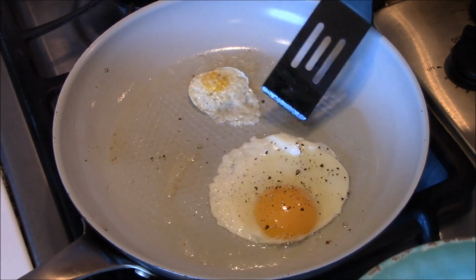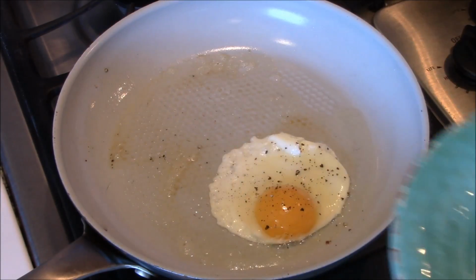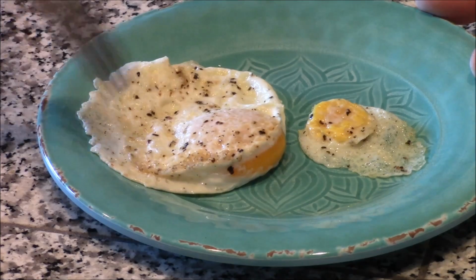You got a quail egg, it's going to be really fast. That guy's done. Look at it. There it is. I've got to wait for the chicken egg. All right, chicken egg's ready for a flip. Give that like 1 minute. I'll meet you at the counter, we'll have a taste of these. Quail versus chicken egg. There it is.